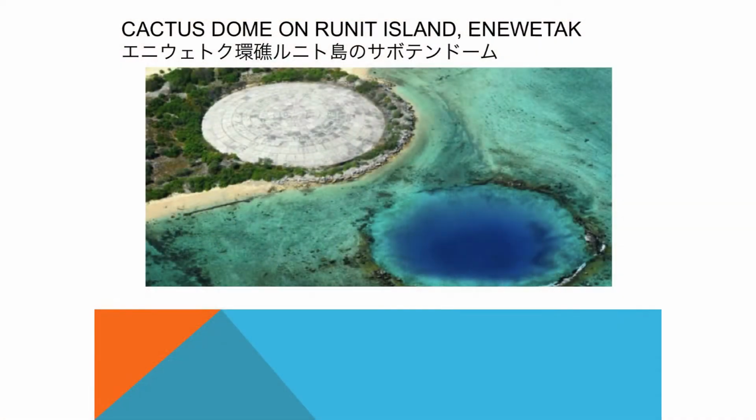So you guys already saw this, the Cactus Dome, where some of that fallout was actually put. As we all know, the half-life of plutonium-239 lasts for 24,000 years. Most of us are lucky if we get to live 100 years. So just imagine living with that, and especially for subsistence lifestyle people, who have to basically live off the land. And as you saw in the video clip, in the 1950s, they were basically doing that.